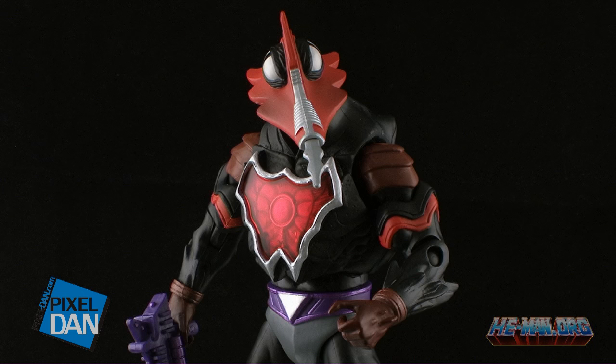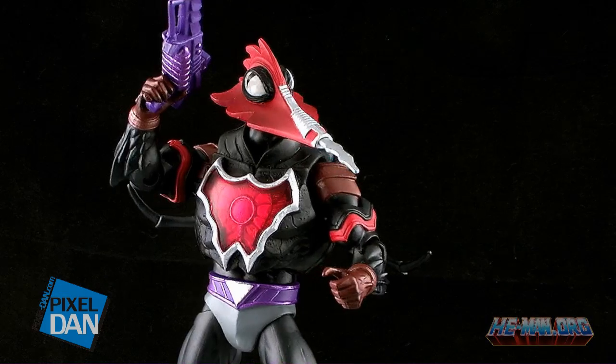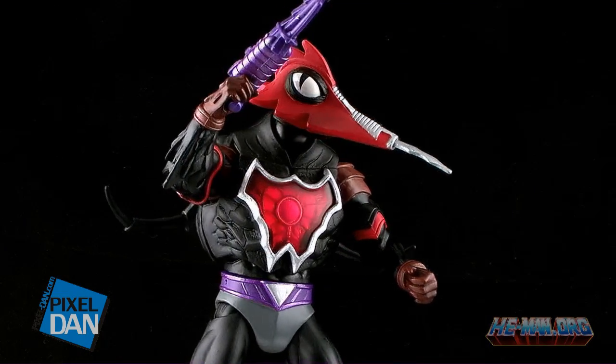And finally having a brand new action figure of my favorite character just makes me incredibly giddy. And of course that is why this was my favorite figure of 2012.